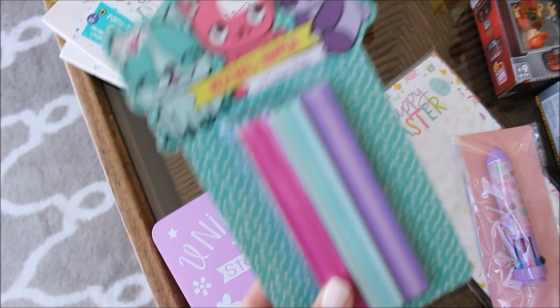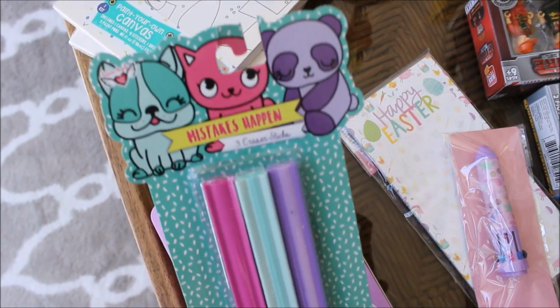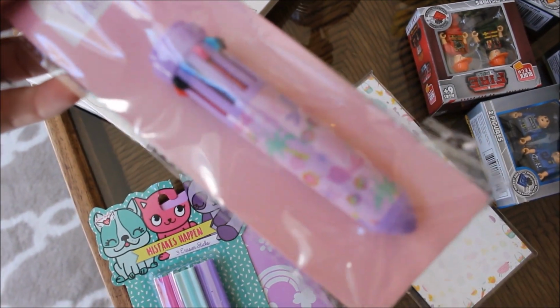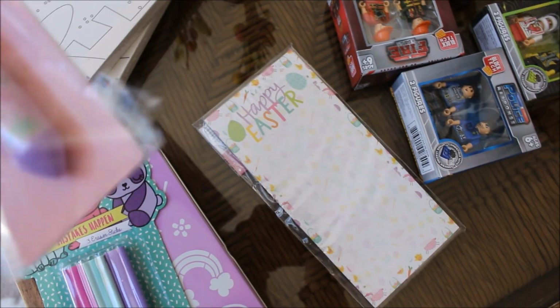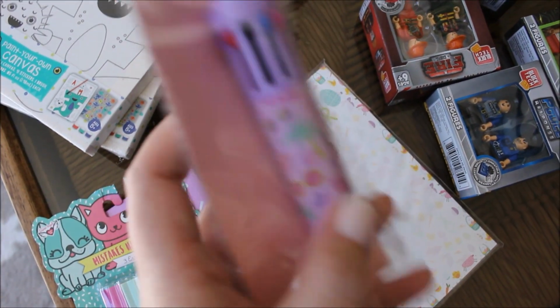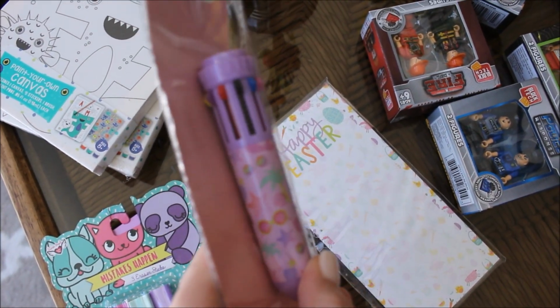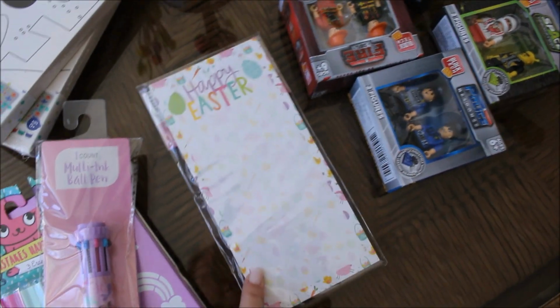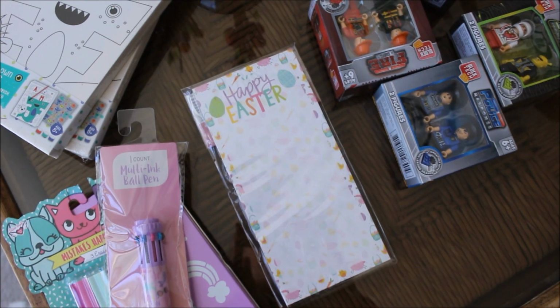Then I got her these cute little erasers. These will sit on her desk. I thought these were really cute. They were $1. And then I got her this pen. It's a mini retractable pen, all different colors, and it has different tropical designs, I don't know if you guys can see in the camera there, but it has palm trees and flamingos and things like that. And then I got her this little pad that says Happy Easter for her Easter basket.